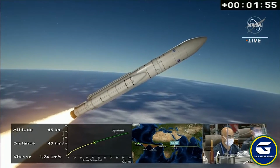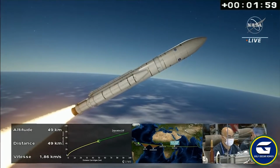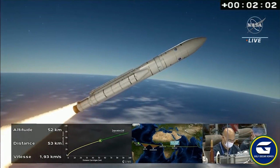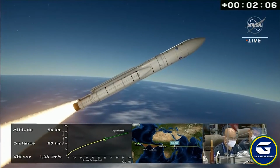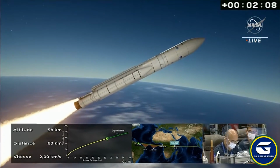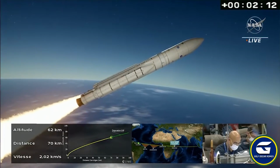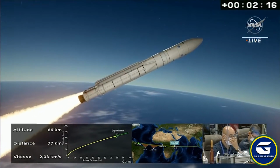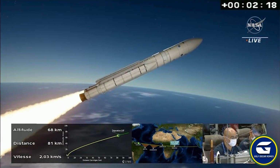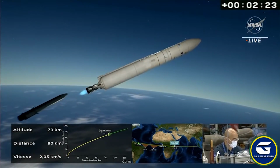Coming up on the 2-minute mark into the flight. When it detects the threshold on acceleration, not the deceleration, but less acceleration, everything is okay, everything is normal. 2 minutes, 15 seconds into the flight. When the computer detects this threshold, it will separate.